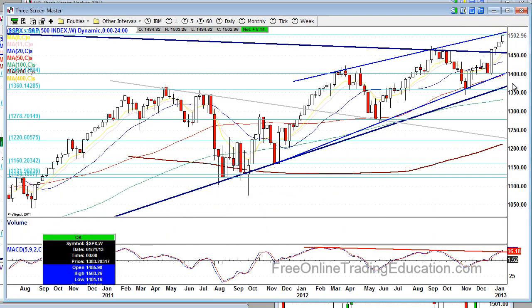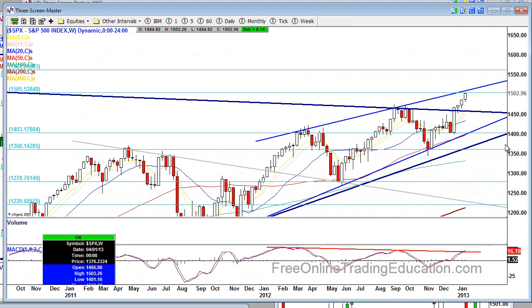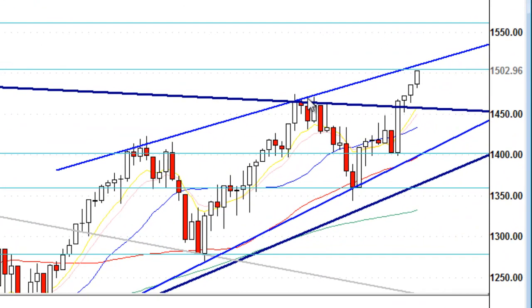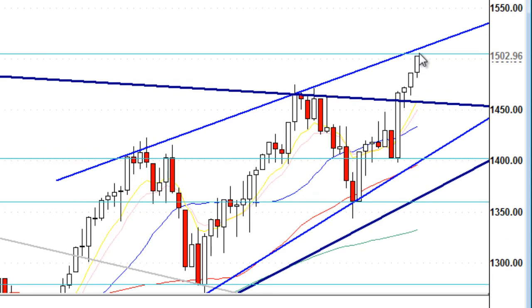Now, also take a look at the weekly. Check this out; I want you to pay special attention to this. We have major resistance going back to the beginning of 2012, right here to October 2012, and that is where we're at right now. We're almost ready to get up to that area, so watch that area as major resistance. Again, a nice rally. Last month has been just stellar.